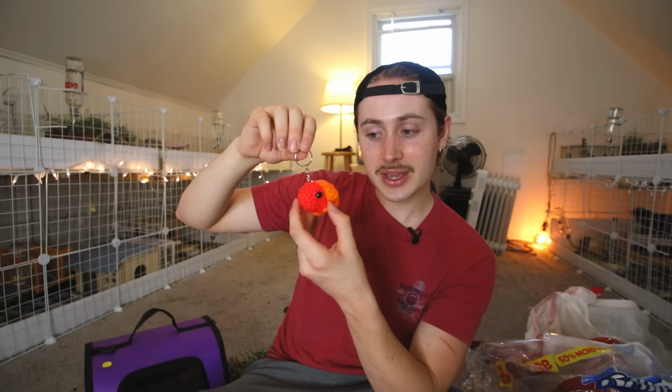So she ended up giving me this red, orange, and I think a slightly lighter orange if I'm not wrong, or yellowy on the ears and the feet. This is literally the cutest thing ever. If you guys don't know, I actually have one already that she made me of Kyle. So this is going to be literally the perfect addition to my keychain.